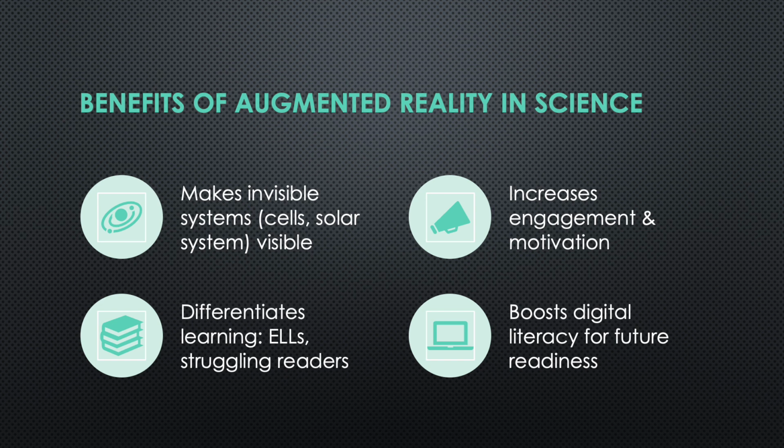Education is so intertwined with technology, and real life is so intertwined with technology, that having these skills embedded within the curriculum now is only going to help students be more comfortable as they get to the future.